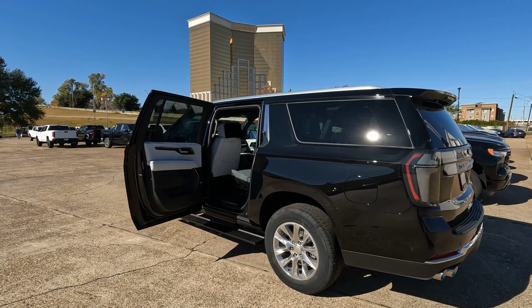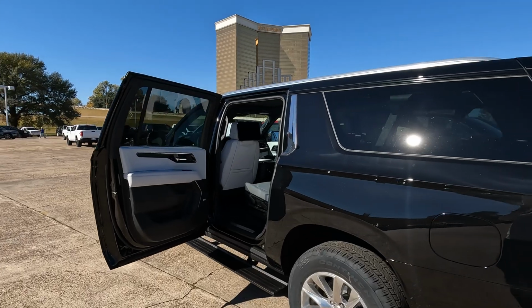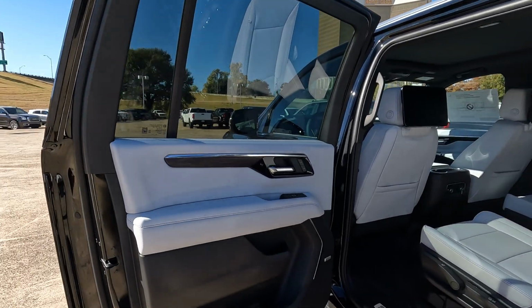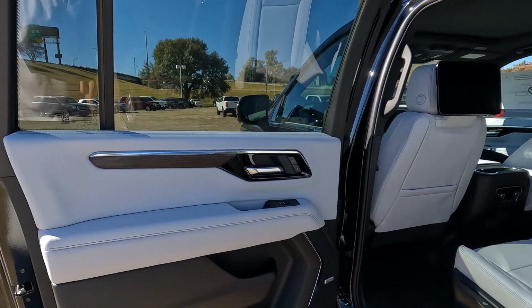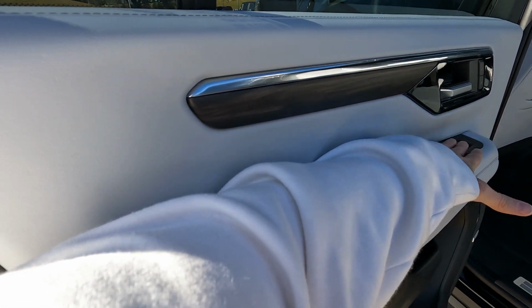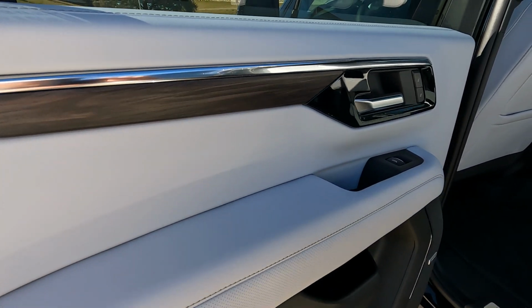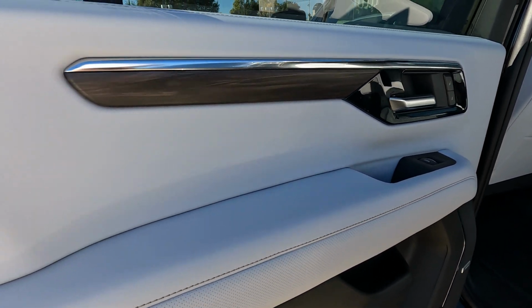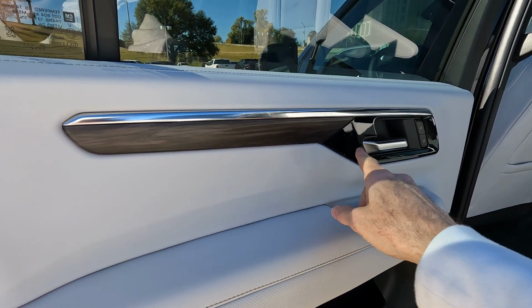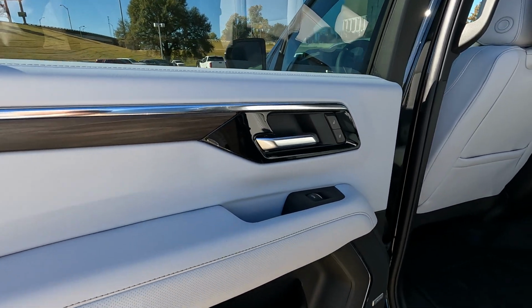The exterior color is black. We have a jet black and sky cool gray interior, and personally I think this is a very elegant look as far as your interior colors go. A lot of space for the armrest, nothing lacking where that's concerned, and we'll have a few different finishes here to work with as far as the wood right here, the silver, and I won't touch it, but the gloss black right there as well.